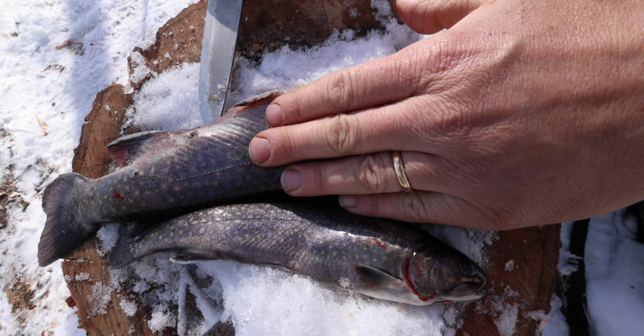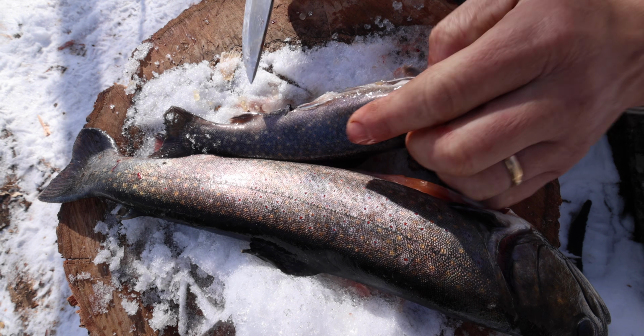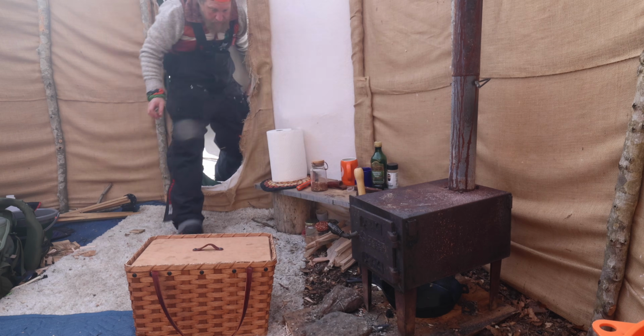Alright, beautiful fish. We'll clean these out here instead of making a mess in the shelter. Nothing much in his belly. No wonder he's so quick to bite. Clean looking fish. I love it when I gut a fish and I don't find soft plastics from fishing.